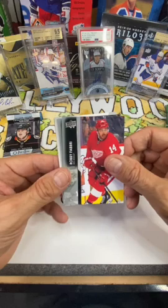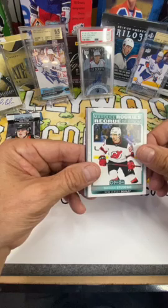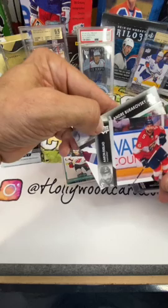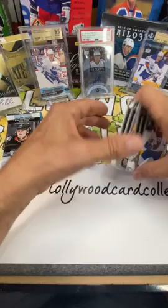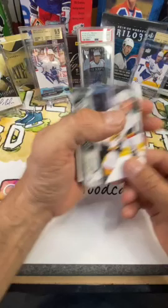Fabri, Ryan McDonough, Joe Marino, and we got the O-Pee-Chee, Marian Studenic. It's a nice card right there. Kevin Shattenkirk, Matt Duchene, Aaron Ekblad, that's a nice card. And Andre Burakovsky. Yes, sir, Burakovsky. Getting this pack number two. The nice thing about these packs is they open great, they look great, and if you find a nice Young Gun, they age great. Brandon Montour, very nice.